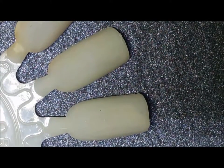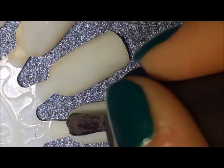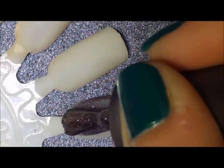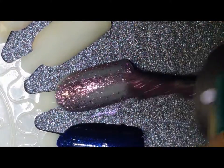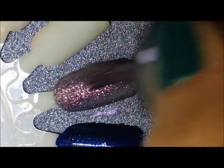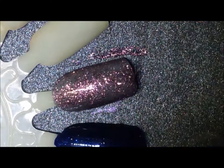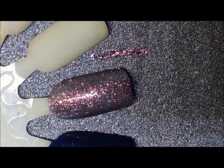Okay, let's show you this watch. First coat, Who's That Girl? It's kind of in like a blue, black, gray base. So it is one coat of Who's That Girl?